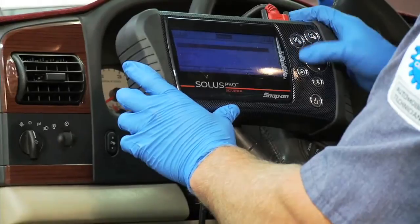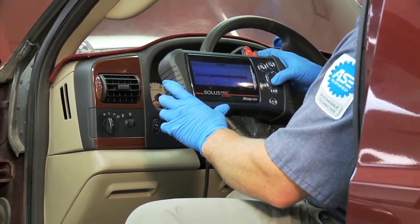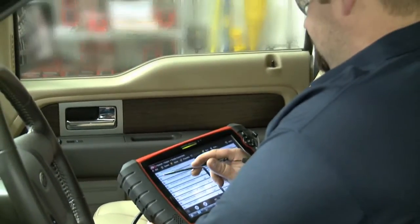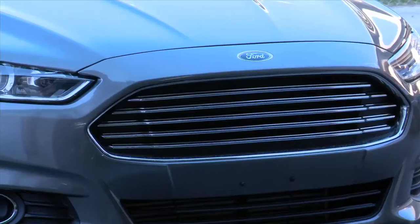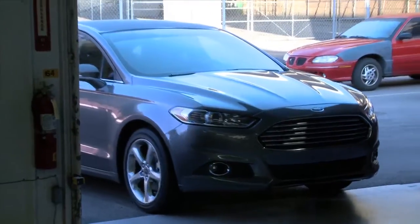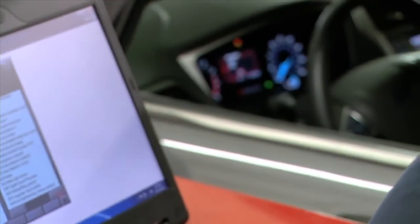Once the data from their first test vehicle confirmed the data from multiple vehicles in service facilities around the US and Canada, the question was, is this consistent with all makes of GDI engines? The data collection was expanded to include 10 vehicles from 8 various manufacturers, foreign and domestic. Collecting and researching the data is currently underway.